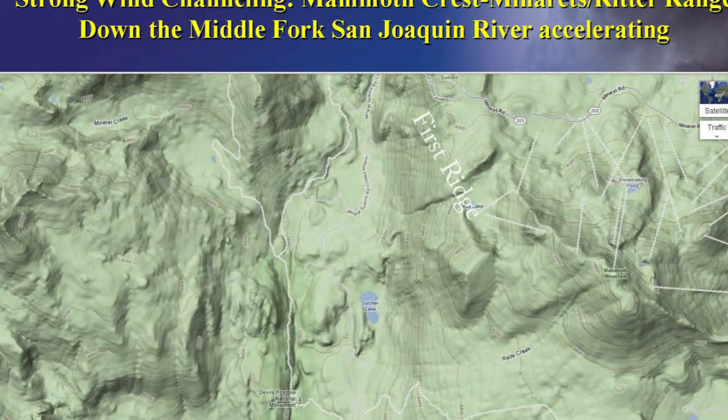Again, what potentially made this such a big event is the drainage being north-northeast and being able to channel everything through. We've got the Minarets and the Ritter Range and everything lining up and trying to funnel flow right through there. So we have a downslope signature, and then you have incredible wind that's also trying to channel through the valley as well. So you have a lot of things working in concert to create such a big event.